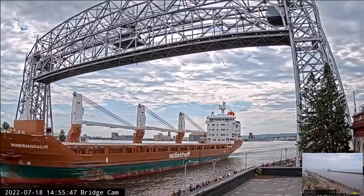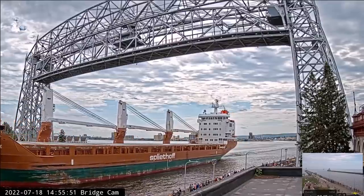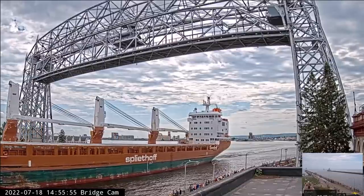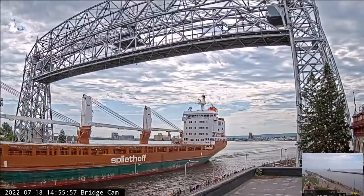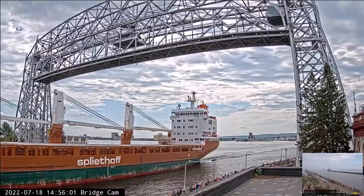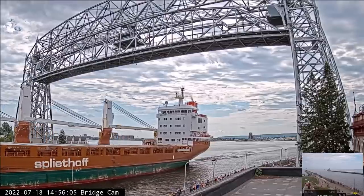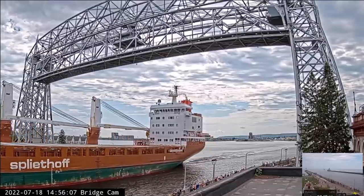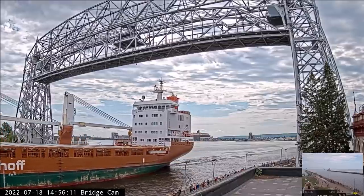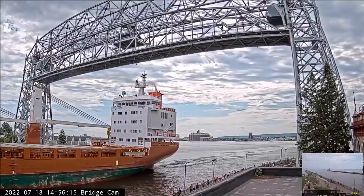Entering the Duluth Ship Canal is the heavy lift carrier, the MINERVAGRACHT. The MINERVAGRACHT was built in 2011 by the Shaojiang Shipbuilding Company of Shaojiang, China. She measures 464 feet in length, 62 feet in width, and 38 feet in depth. She is powered by a 7,300 horsepower six-cylinder Wärtsilä diesel engine, which gives her a top speed of 16 knots or about 18 miles per hour.